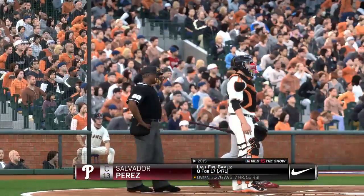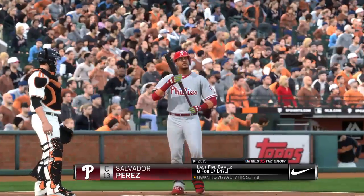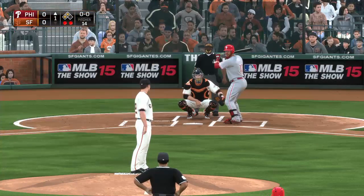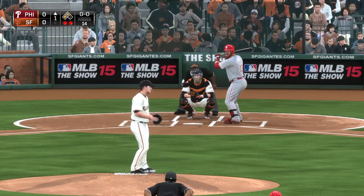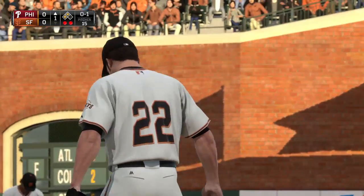Salvador Perez will stand in, and he's been tearing the cover off the ball the past few days, as you see his numbers from the last 5 ball games. First pitch coming. But fastball in there for a called strike.